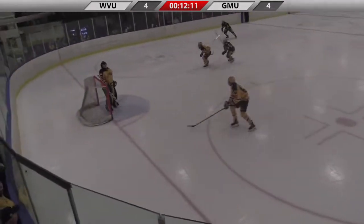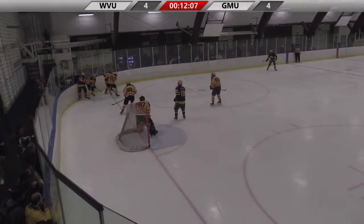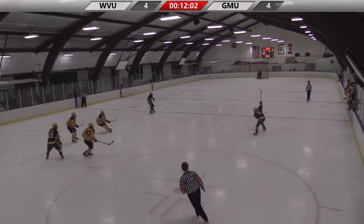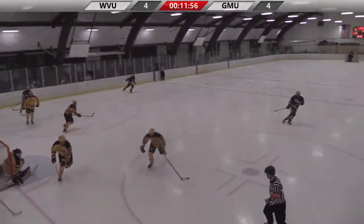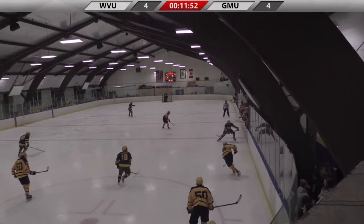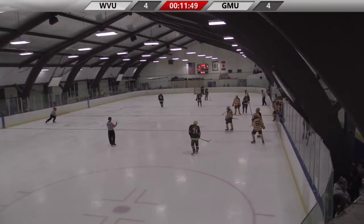As the Patriots try to send it back in. It's number 4, that's Baptiste. He's trying to clear it out again. Oh, the clear out attempt failed and teased it up, redirected off the glass. And another shot just wide. And they're able to clear it out. West Virginia's able to stop it in play.